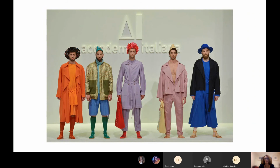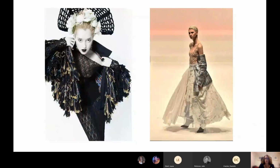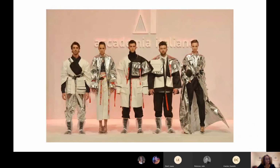90% of our graduates have a job after they graduate, and they work for Dolce & Gabbana, Gucci, Prada. We have had students working for Zac Posen, Calvin Klein. I'm telling you more about fashion because those are names that I recognize more than other industries, although we do have students who work for IKEA or who open their own design studios.